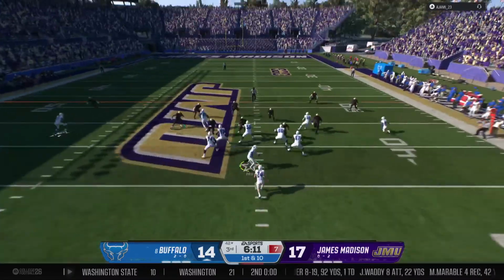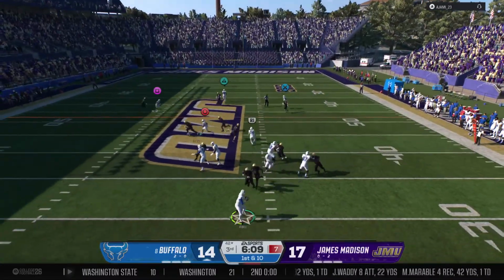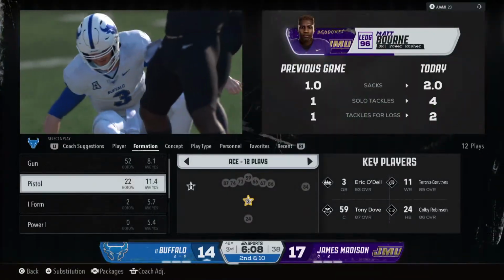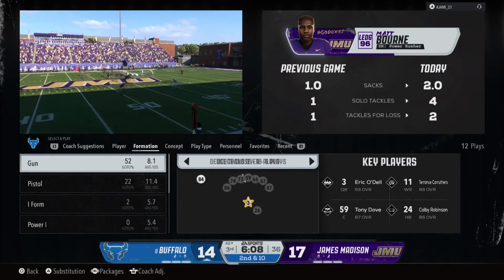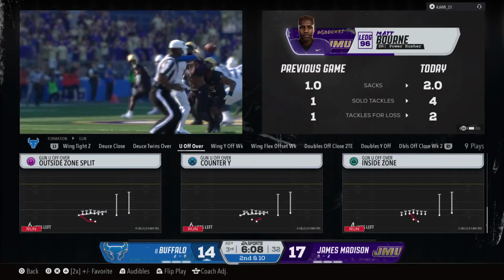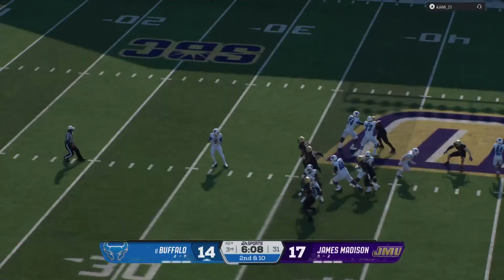Off the play fake on 1st down to throw. And he got smacked just as he released the pass. It's incomplete. Pressure affects quarterbacks, and this guy's one of the best in the nation. I don't care how talented you are, but if you're being hit, you're not going to throw completions.